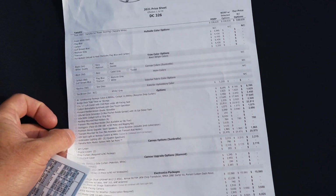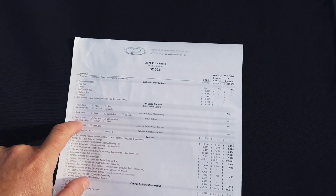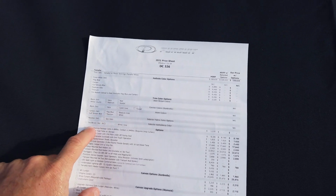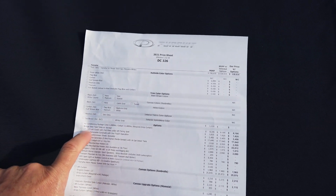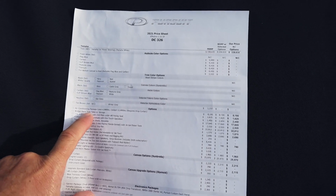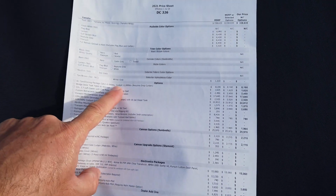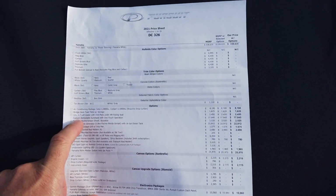So on this boat, we loaded it out pretty good. We did no hull color, it's just fresh white. There's no charge for that. And then helm color, we did carbon. Interior colors, this thing has a killer interior, and I'll show you that as we go through the boat. But we did AC, which has a bridge deck AC and a cabin AC, so two separate units. One's a 6,000 BTU, one's a 12,000 BTU.